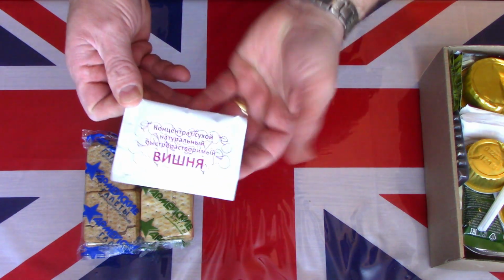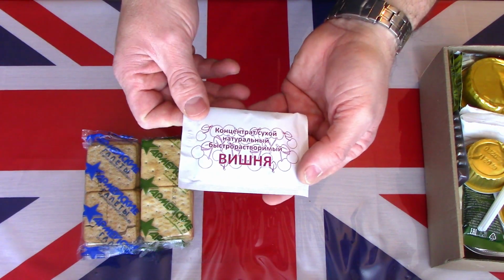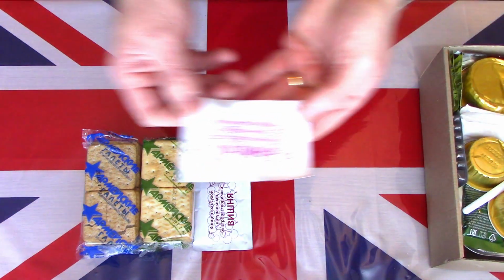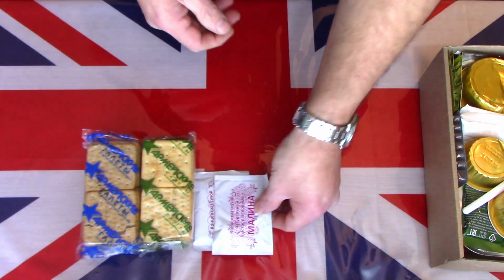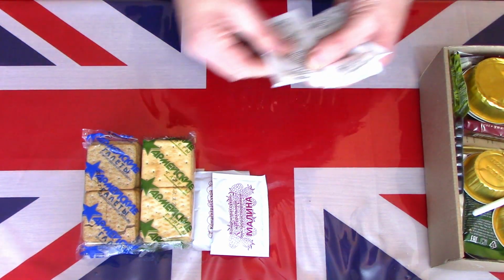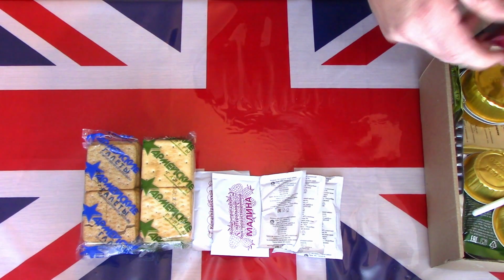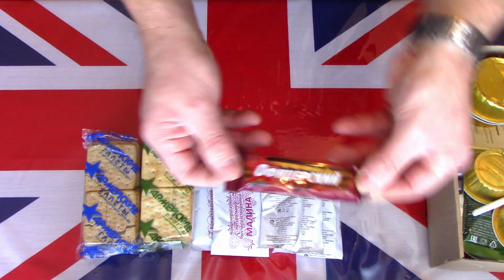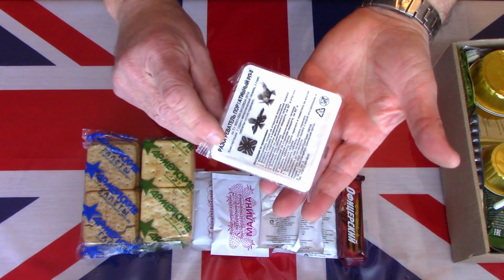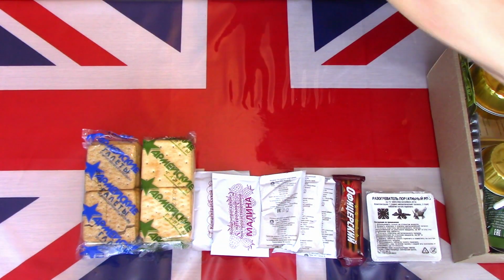I think that is a cherry flavoured energy drink or isotonic style drink. I think that one is a raspberry beverage powder. It feels like there are 3 large sugars, chocolate bar, the standard little mini stove with some fuel tabs. Let's put those out of the way a little bit.